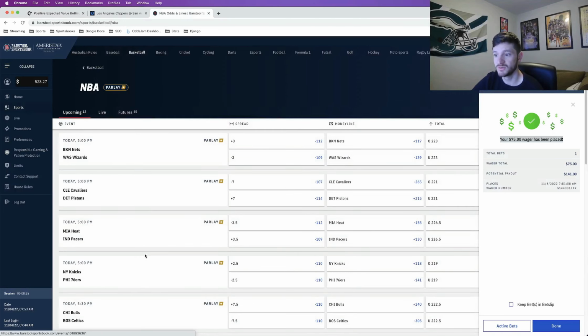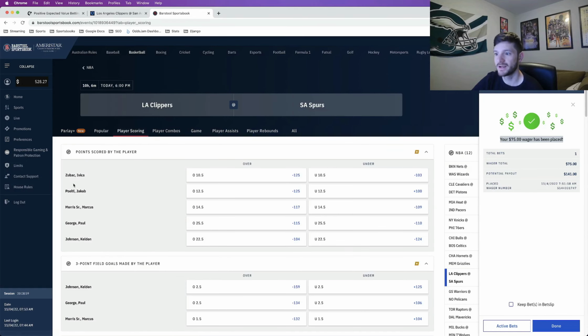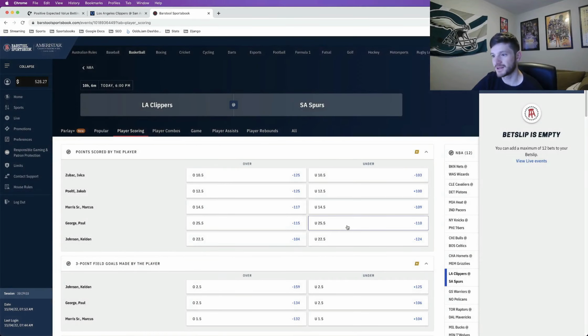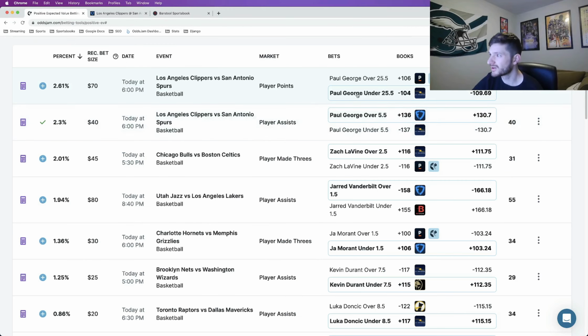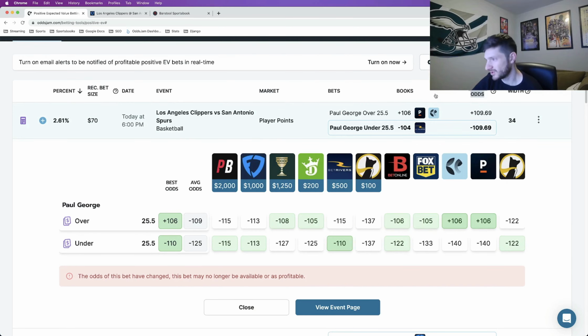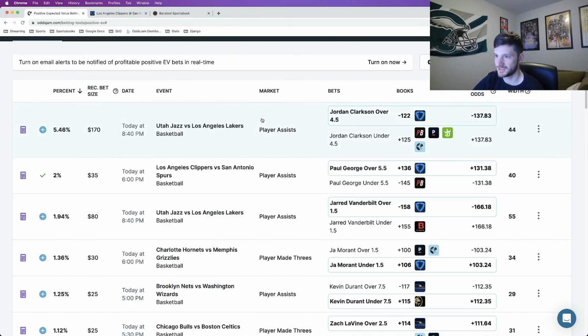So I need to go to the Clippers. And I'm looking at player scoring, and I'm fading Paul George to, looks like the odds changed on that one to minus 110. So this is no longer a play. Yep, as you can see, the odds changed, and it's no longer positive EV. No Big Line had it at minus 109, minus 109.69. No longer positive EV, so this is no longer a play. So let me go ahead and refresh this, and let's keep searching.